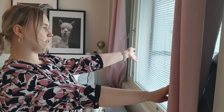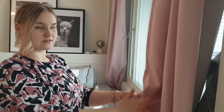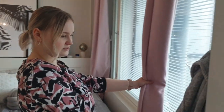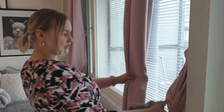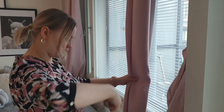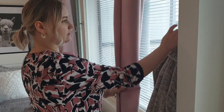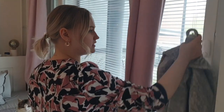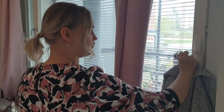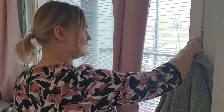I have these pink curtains. They are blackout curtains. Even though we have these inside glass curtains, they are not that dark, so having blackout curtains is nice. And then behind the curtains I hide my morning coats, a warm one and a light one for the summer. So I just keep them here. They go to the window conveniently. You can see, this is for the curtains to roll. So I just keep them right on here.